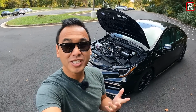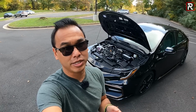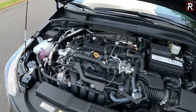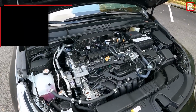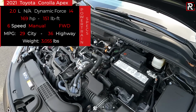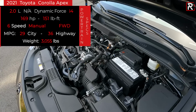This one here just has the standard 2-liter 4-cylinder that we've tested in the SE and the XSE trims. And sadly, Toyota didn't upgrade the power at all. It's still a 2-liter naturally aspirated 4-cylinder with direct injection. This is part of their Dynamic Force engine family. It makes 169 horsepower and 151 pound-feet of torque. Those numbers are perfectly adequate in regular Corollas, but it's a pretty big disappointment considering the Apex's aggressive looks.